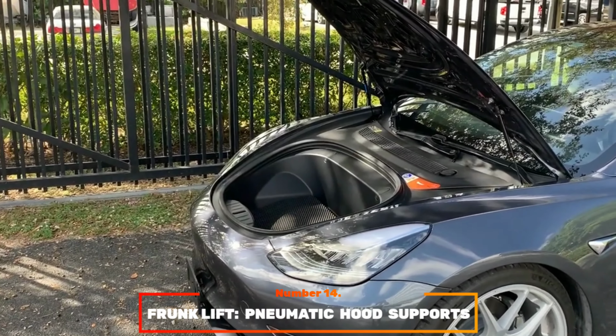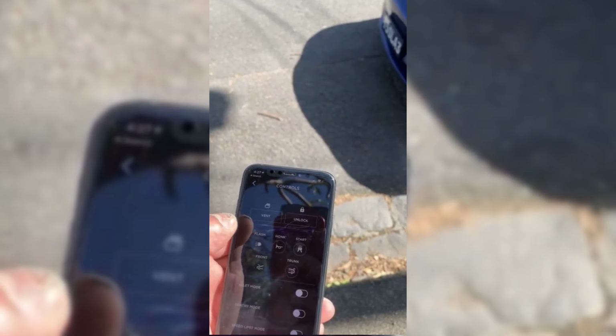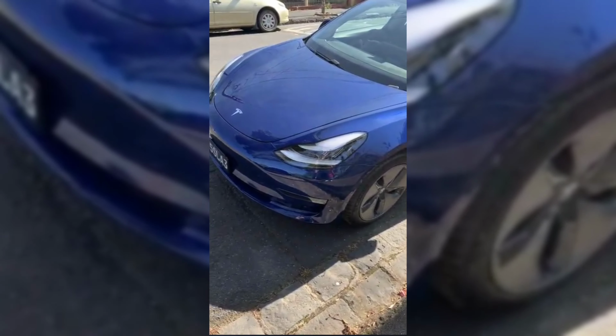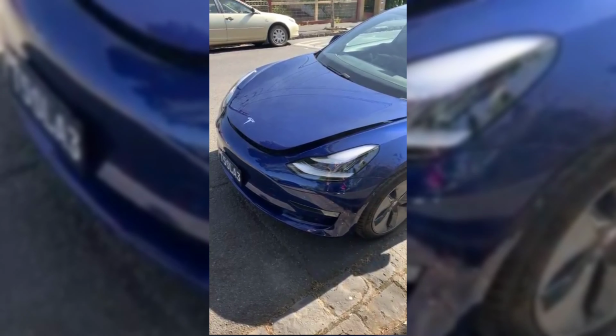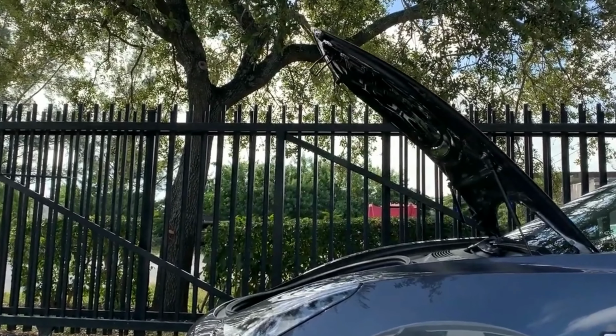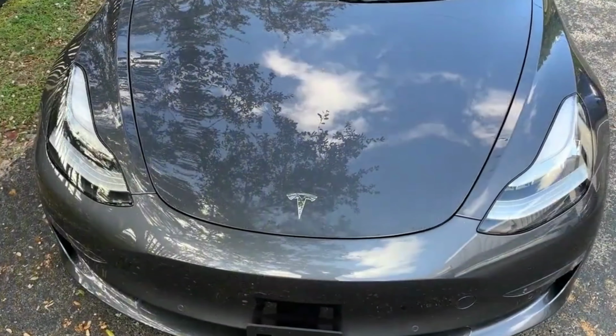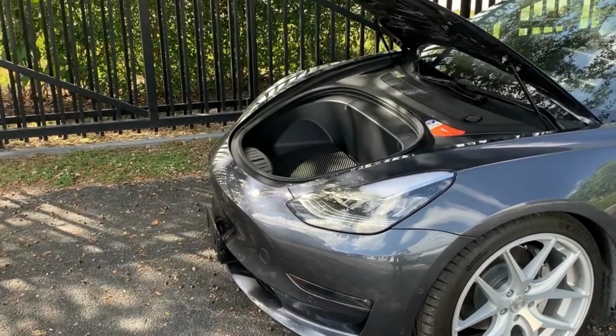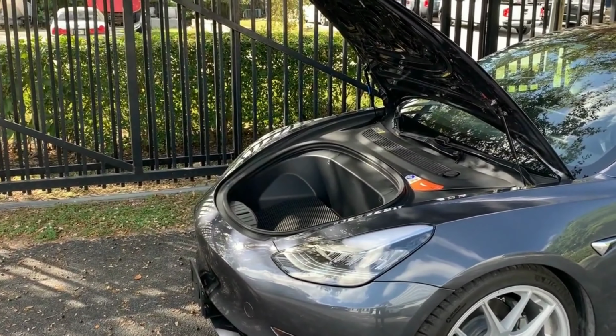Number 14. Frunk lift hood supports. The Tesla Model 3 frunk is perfect for small items, and the Tesla app can open it remotely. The frunk lid only cracks open. If your hands are full, you must juggle bags to open the frunk hood. Frunk lift replaces the existing Model 3 frunk lift supports in less than 10 minutes with new supports that open the frunk smoothly when you use your app. Put your belongings in the frunk, close the hood, and go.